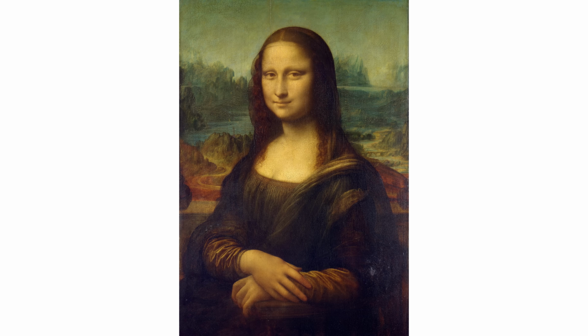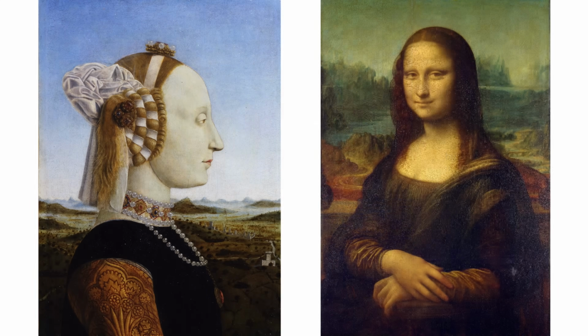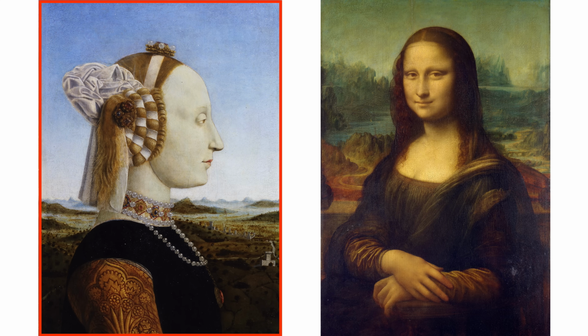This painting has quite a number of innovations, but one of the most important is that it's half-length. Generally, portraits were busts, that is, from the chest up. This was an incredibly influential new formula for the portrait. If you think about the standard form of the portrait before this, with the figure in profile, bust length, it's a very static pose, very formal, very stiff.